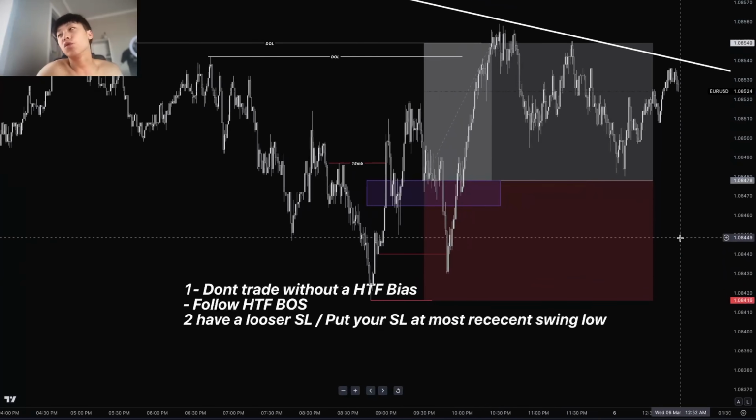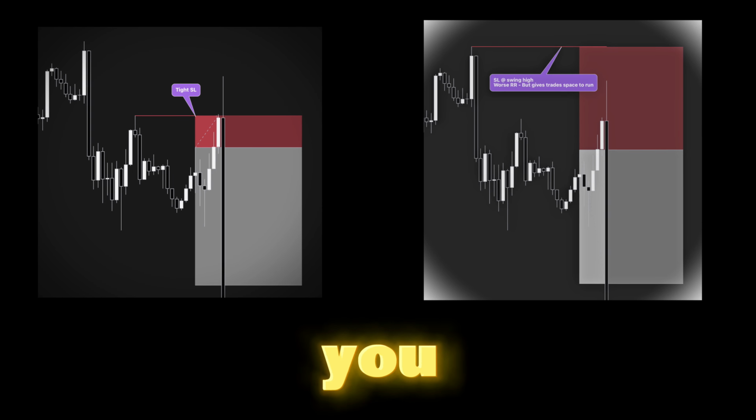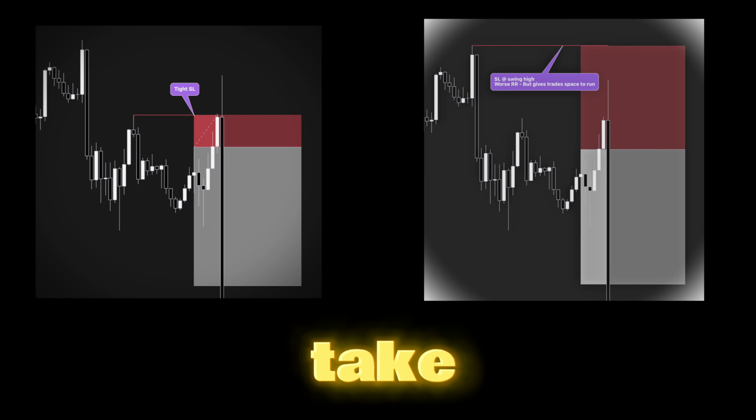Even if it's going to save you from losing an extra 2 or 3 pips, in the long run it's not really worth it. It'll just give your trade more space to run, and if you have more space to run, it's got a higher chance of hitting your take profits.